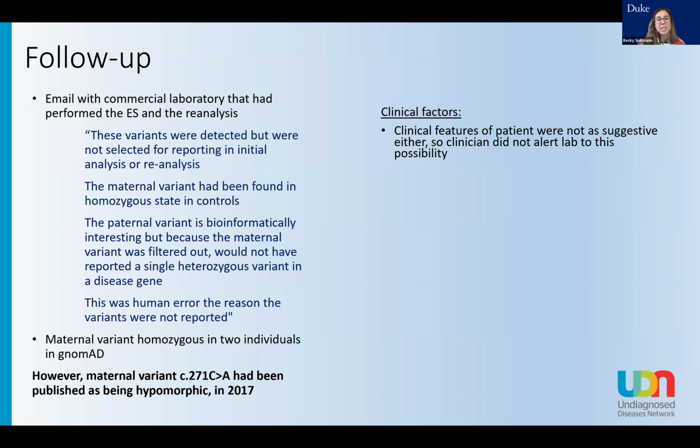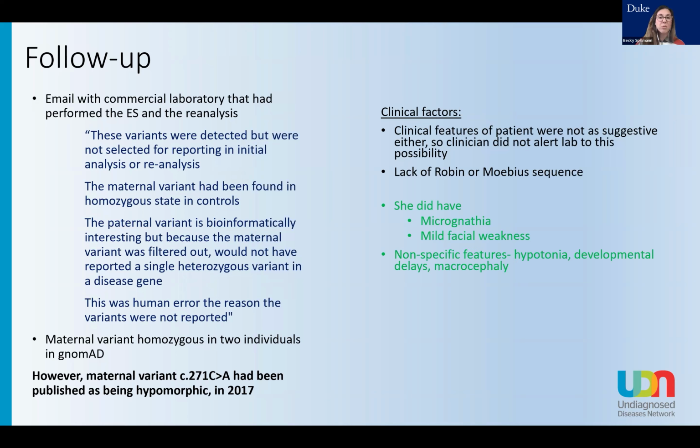Of note as well, there were some clinical factors associated with this variant not being reported in her initial exome sequencing and reanalysis. Some of the clinical features of the patient were not suggestive of this condition, and some of the features that she had were not provided to the laboratory. She did lack Robin or Moebius sequence, though the geneticist did note that he had suspected Moebius sequence. That information was not presented to the clinical laboratory. While she did have micrognathia and mild facial weakness, which is noted in this condition, she also had some nonspecific features, including hypotonia, developmental delays, and macrocephaly.